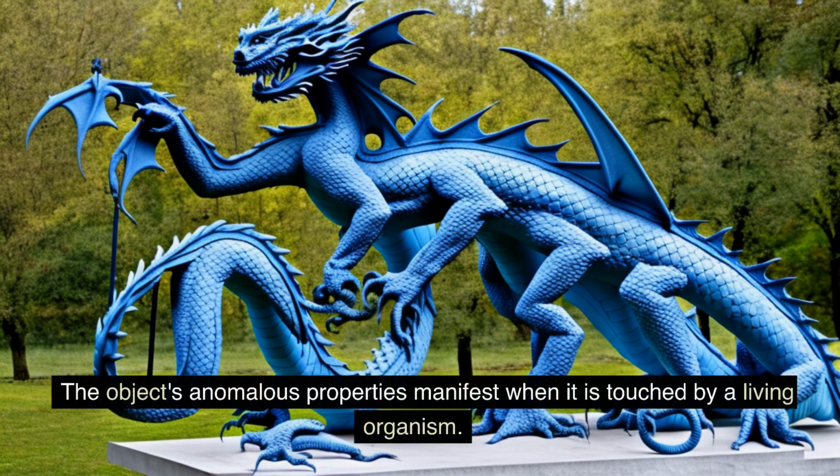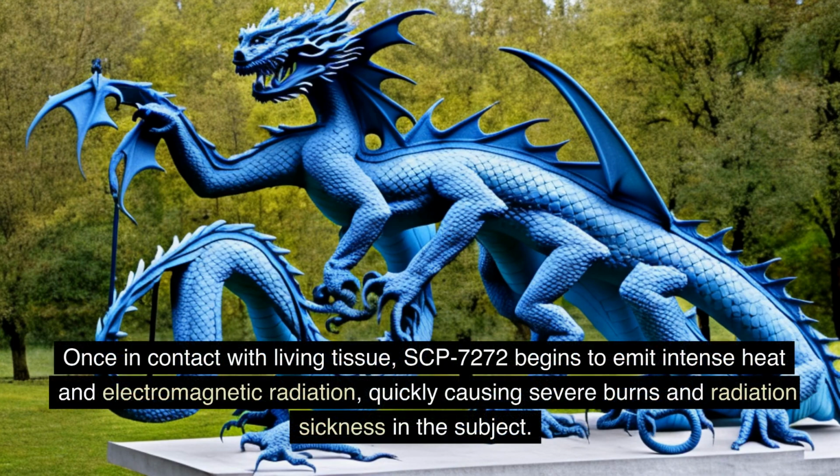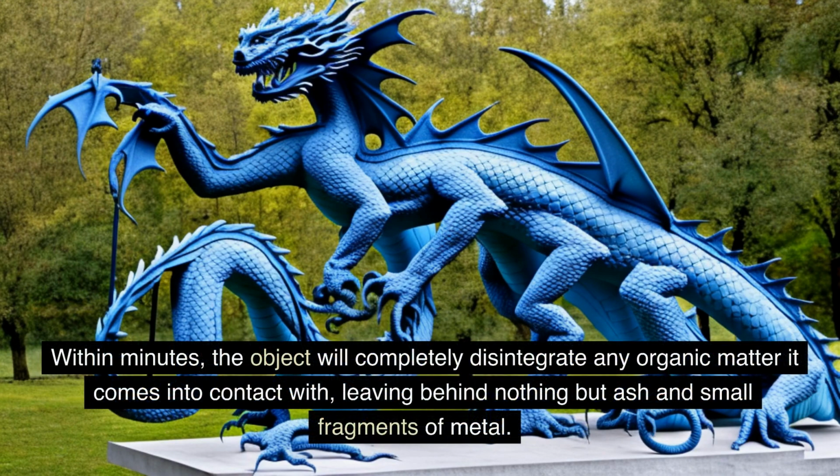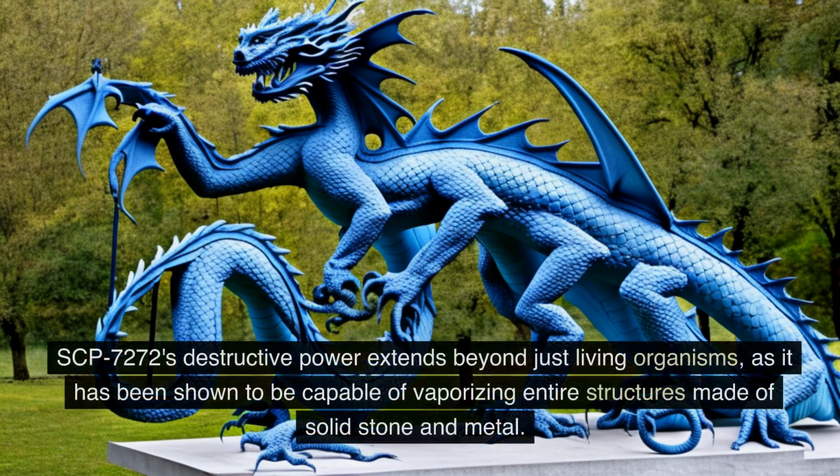The object's anomalous properties manifest when it is touched by a living organism. Once in contact with living tissue, SCP-7272 begins to emit intense heat and electromagnetic radiation, quickly causing severe burns and radiation sickness in the subject. Within minutes, the object will completely disintegrate any organic matter it comes into contact with, leaving behind nothing but ash and small fragments of metal.